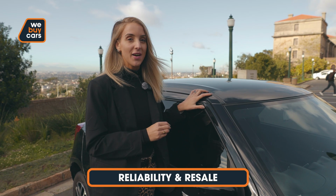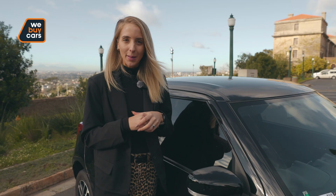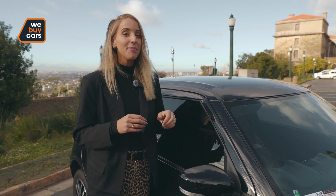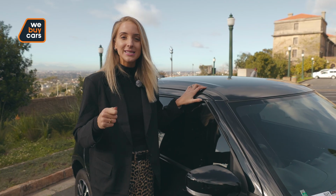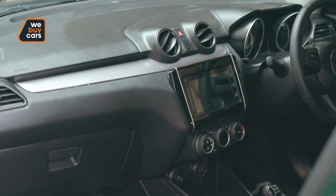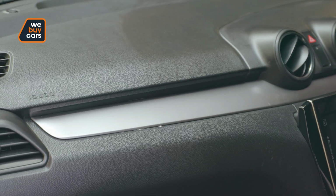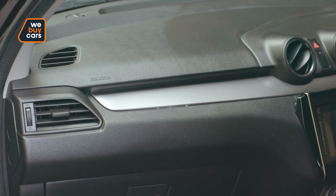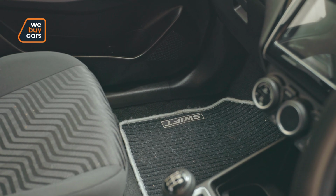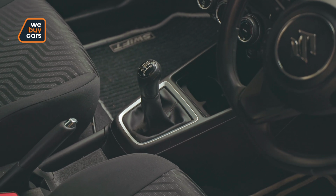The Suzuki holds its value really well. It might not be as high as the Polo, but it is consistent and buyers trust the brand. And that makes it a solid option if you want to resell it after varsity or upgrade to a newer car. Suzuki has built a name for reliability in South Africa. The Swift is known to be low maintenance, parts are affordable, and service intervals are every 15,000 kilometers. Plus, you often still get the remainder of a factory warranty when buying one secondhand.